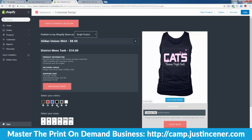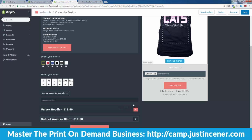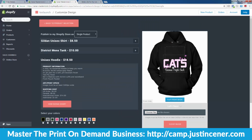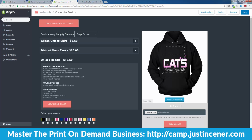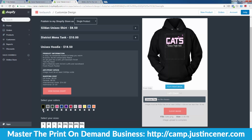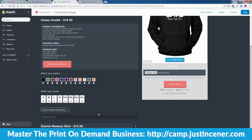Let's add red and black. And how about we come down here for the hoodie. Right now you see the mock-up for the hoodie. Okay, this should scale down in here. So we're going to have to click on the corner and hold shift to scale this down and then kind of resize. This, again, you didn't see this on Custom Cat. They do this automatically for you. Select the colors. We got black. We got red.